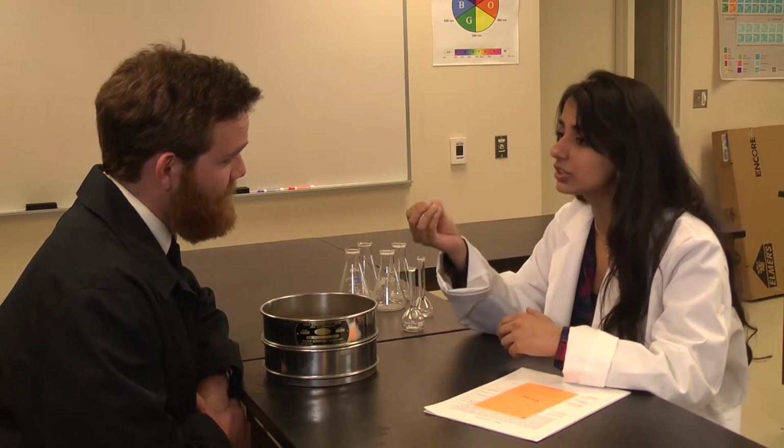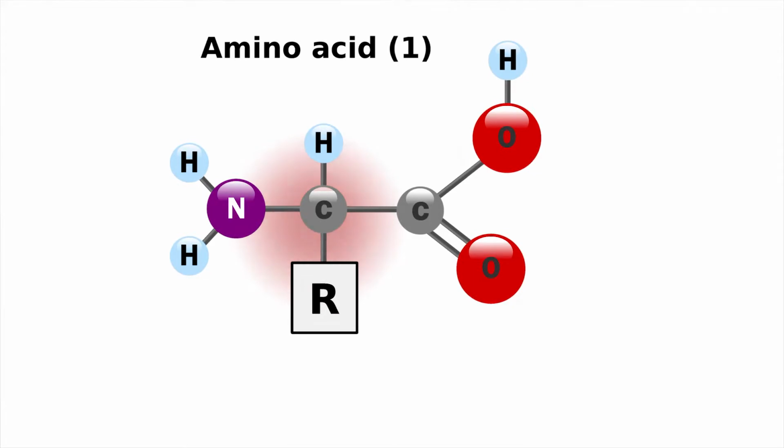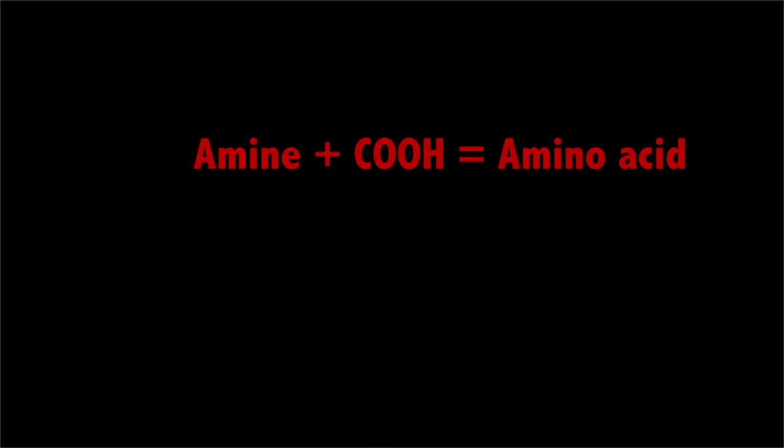Amazingly, their polymer chains arise from only 20 naturally occurring amino acid monomers. The name comes from the common structural features, which are the central carbon atom, an amine functional group, NH2, and a carboxylic acid functional group, COOH. Get it? Amino acid. Functional groups are responsible for the characteristic chemical reactions of these molecules.